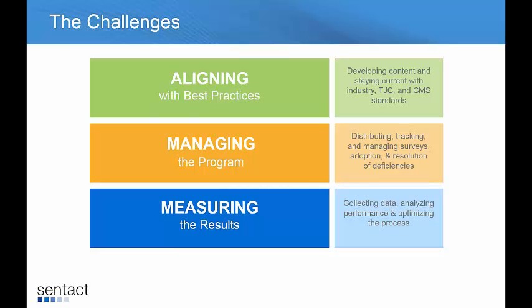And then measuring the results. So you're collecting all of this data, you're performing surveys, but are you really getting the most out of your survey resources, those that are out there actually performing rounds, performing surveys and observations, and are you able to find ways to optimize their efforts?